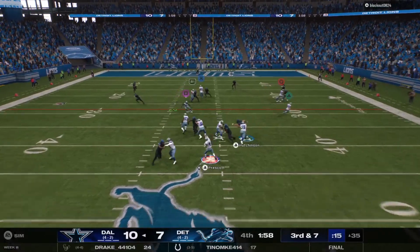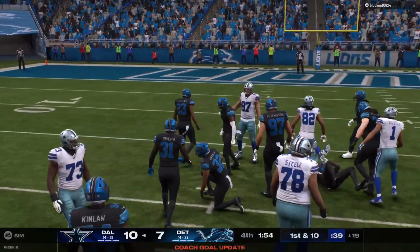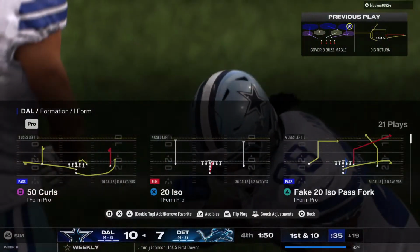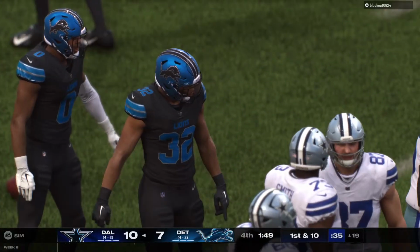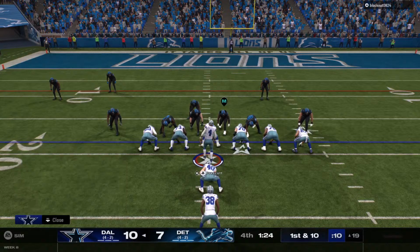Prescott to throw it. Over the middle, hauled in by Lamb. And he will have a Cowboys first down as they're able to get the third down conversion. But they picked up a little bit of yardage there, and now, in this situation, should be in no hurry to run a play really fast. Let the clock wind down.